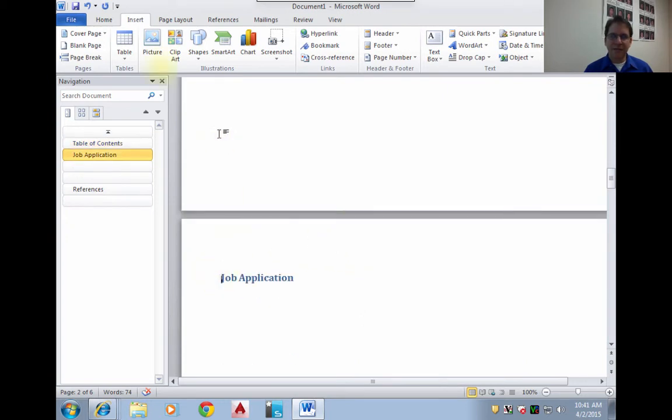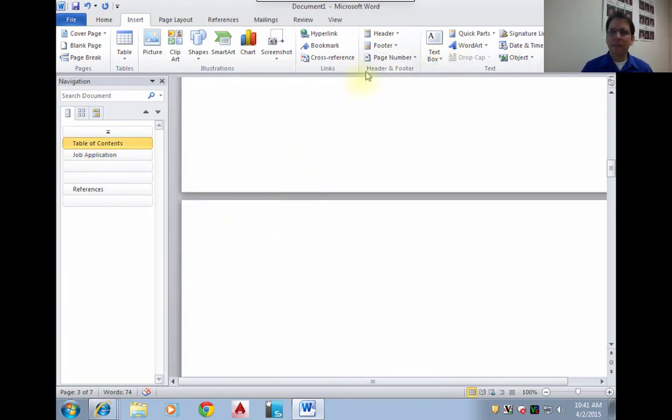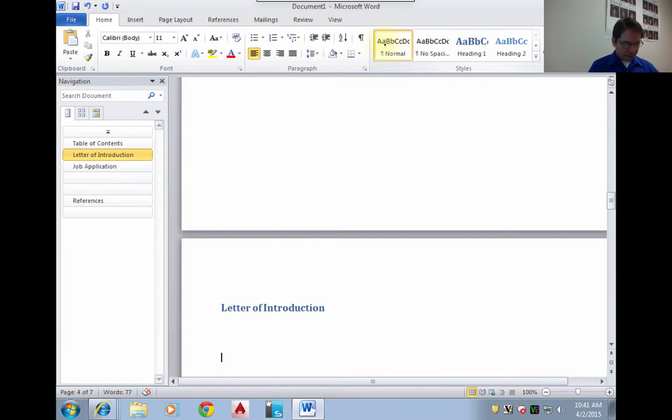Then our next page after that will be our letter of introduction. So I'm going to put another heading here. Letter of introduction. For those of you that have never written a letter before, please pay extra close attention. Writing a letter is similar to sending an email, except that this is a formal letter, and so you want to prove that you have the professional experience and capability to do that.